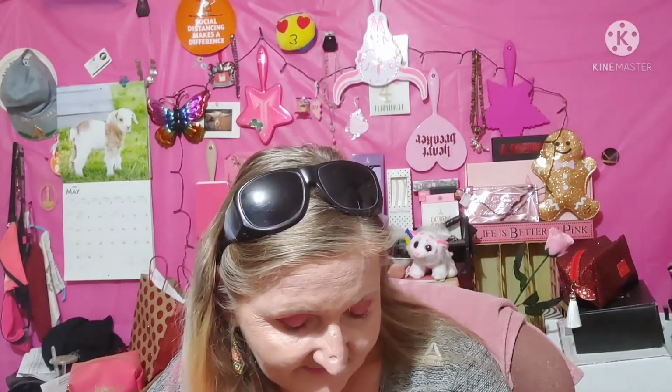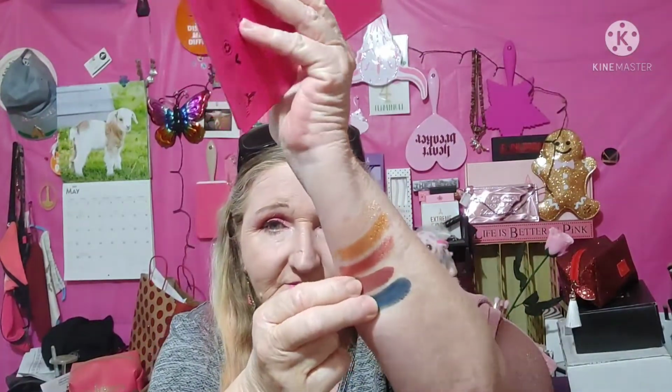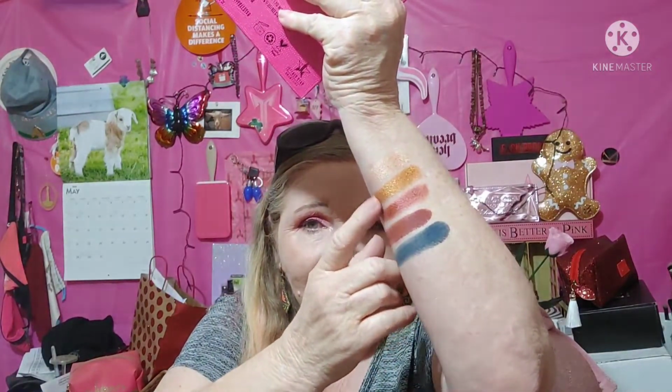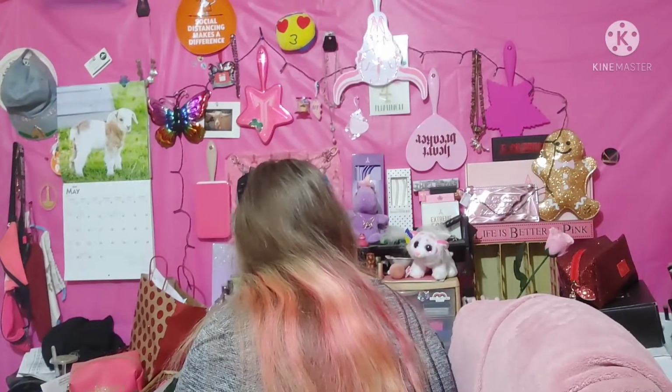Let's see. So let's do Fetish and Swallow. I've never even swatched these, to tell you the truth. Wow. That would go nicely with those two, don't you think? Anyway, so yeah, we're going to have some fun with the Androgyny, and we're going to practice that name so that we can finally figure out how to say it.